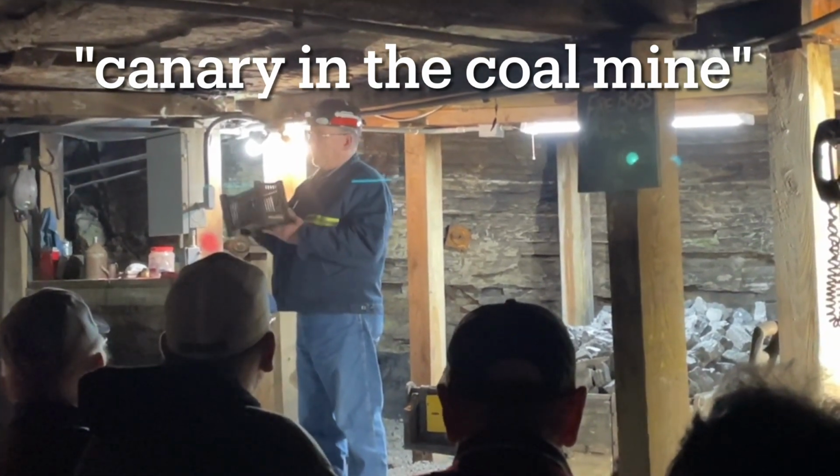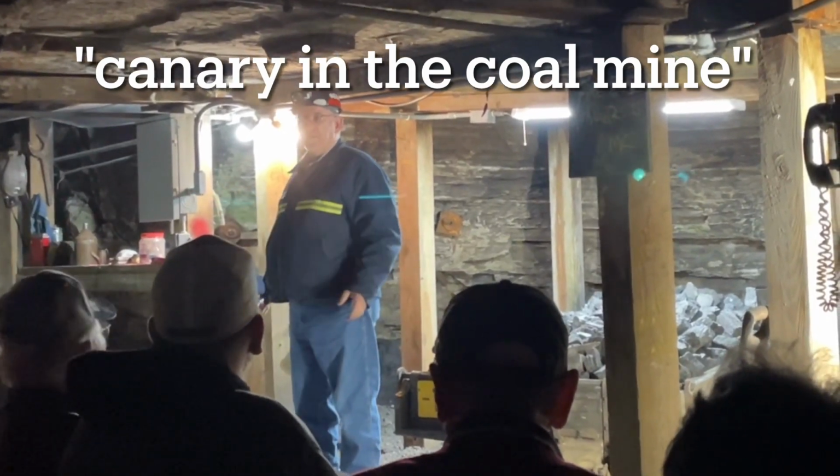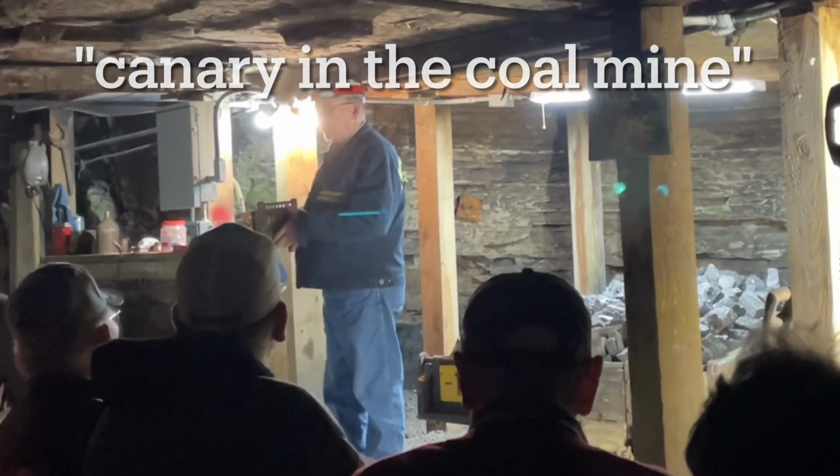Now a lot of people see them hung up like this. They didn't hang them up. They set them down beside them where they was working because the low oxygen is heavy and you find it along the bottom.